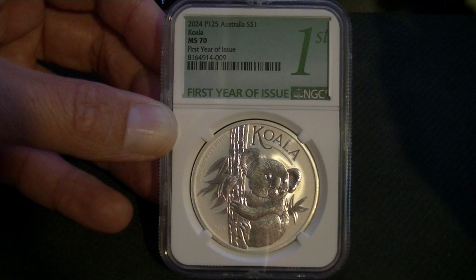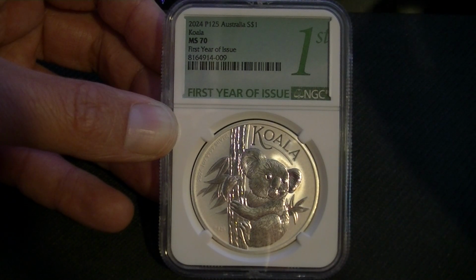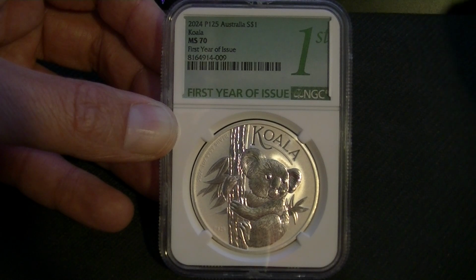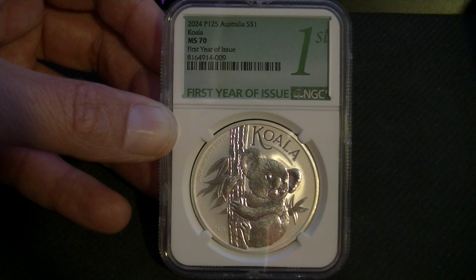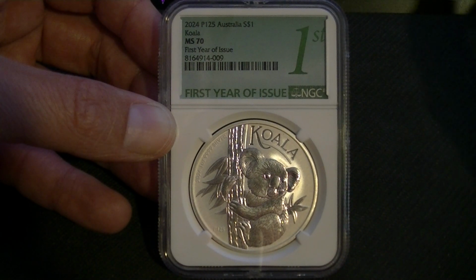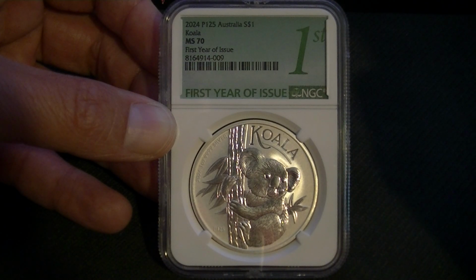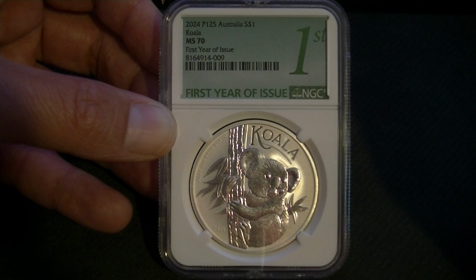About that, these coins have been around for quite some time, so I very much assume that the first year of issue is because on the other side we have the king instead of the queen. So that's the reason, but we'll look at him later. So other than that, it's a koala. So about this, Australia, yes, 2024, yes, $1, cool. That is Australian, but either way.